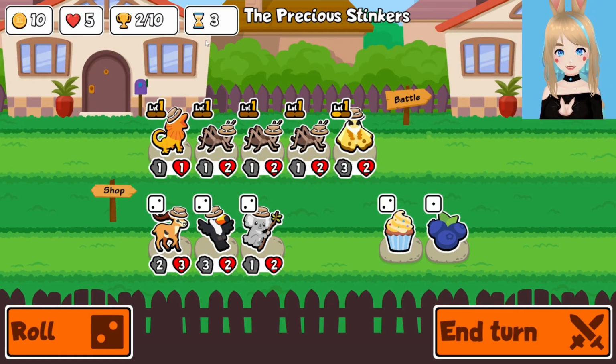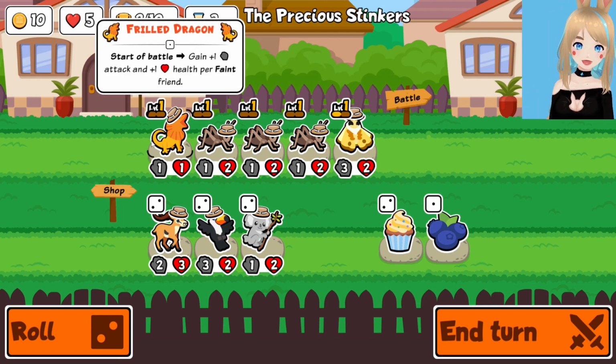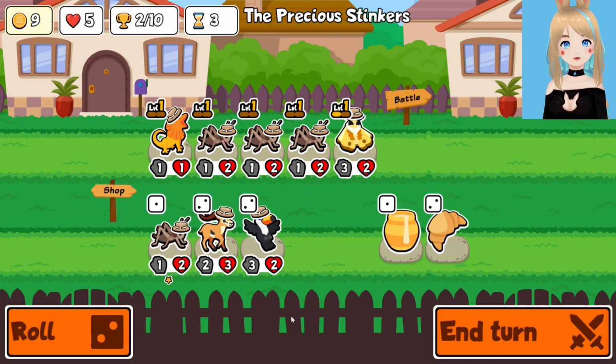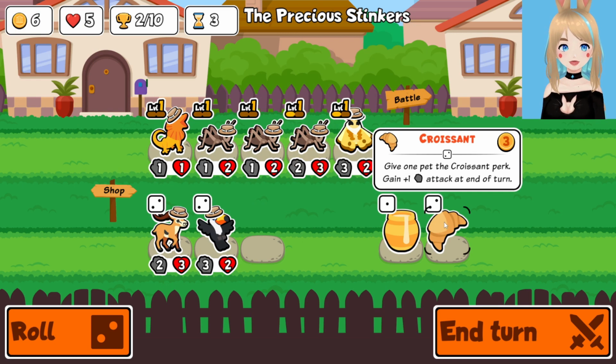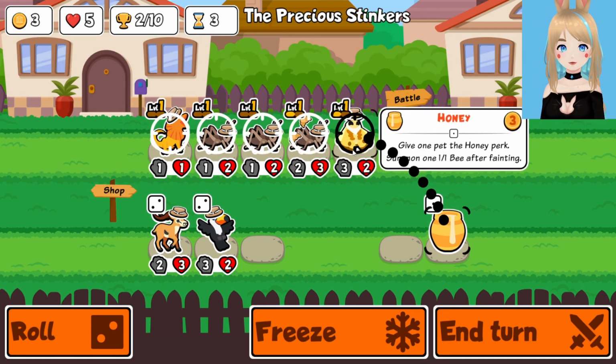Alright. It's turn 3. I honestly was paying no attention to the last 2 rounds. Did our 3 crickets pull it out for us? We've won twice? Wow! Frilled dragon and 3 crickets for the win? Who would have thought many crickets actually functions? We could do a honey.